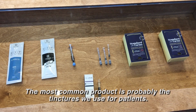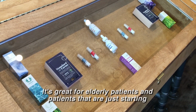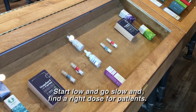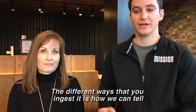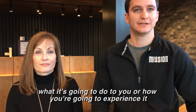The most common product is probably the tinctures we use for patients. It's great for elderly patients and patients that are just starting on cannabinoid therapy, that we can slowly work our way up, start low and go slow, and find the right dose for patients. Your body processes these cannabinoids in different ways. The different ways that you ingest it is how we can tell what it's going to do to you or how you're going to experience it.